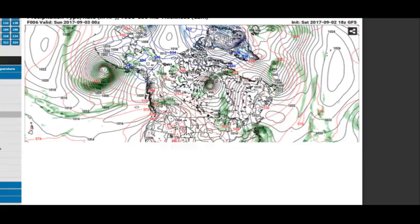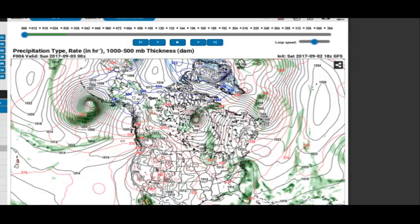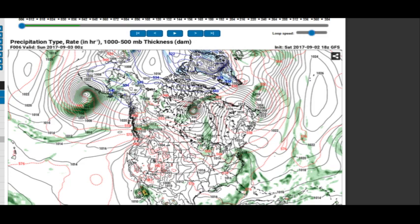Okay, so maps are going to be a little bit busier, but this way we can tell what's going on out in the Gulf of Mexico and Caribbean. So we're loading the maps here. Looking at the GFS run, waiting for the frames to come in, and let me see what we got going on. Got quite a crowd here.